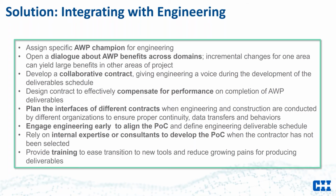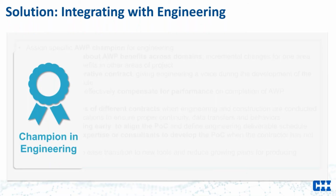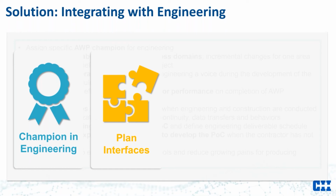There are many bullets listed here, but if we were to summarize, we would see that the first solution theme is the assignment of an AWP champion within engineering, a single point of contact that the team could reach back to for guidance. Further, this champion is an advocate of the program for the project and the company, a catalyst for culture change. Second, plan the engineering interfaces when engineering and construction are separate contracts. This ensures we memorialize the right information at the right time by the right owner.